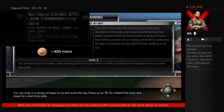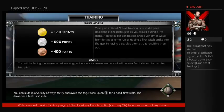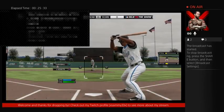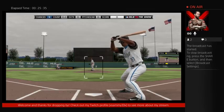Make a good decision at the plate to see what during a live game. You can achieve points in a variety of different ways, from hitting a home run or ripping the first pitch strike to the gap. Fastballs are his number 2 pitch, and we'll see what that is. Number 2 pitch is circle. Fastball and slider.